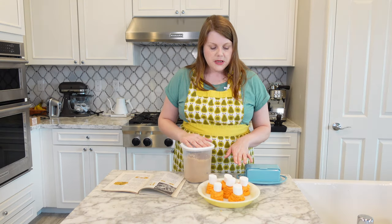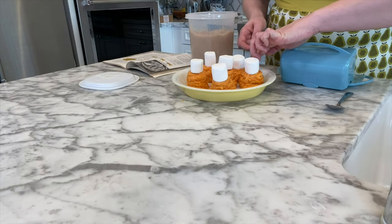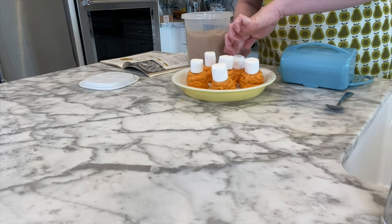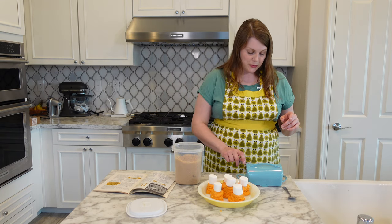I tried not to make my mashed sweet potatoes too sweet to begin with, just because I knew we were adding pineapple and some other things. Dot. Someone should sell butter dots, like little tiny dots of butter. I mean, I guess I don't mind doing this, but how nice would it be to just have little butter sprinkles that you could put on things like this?